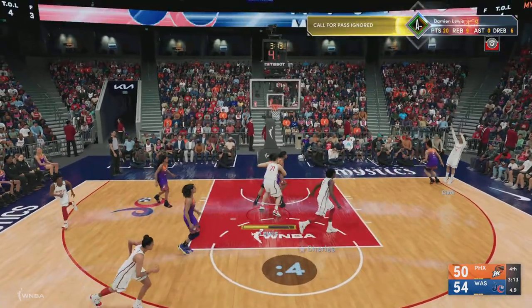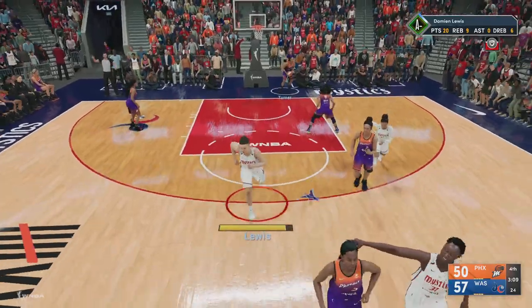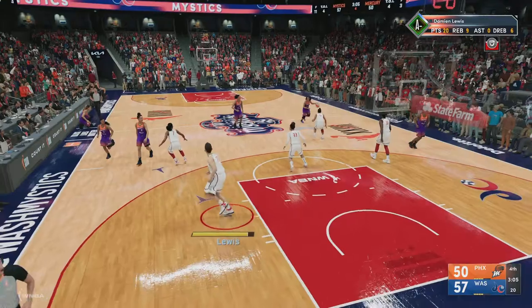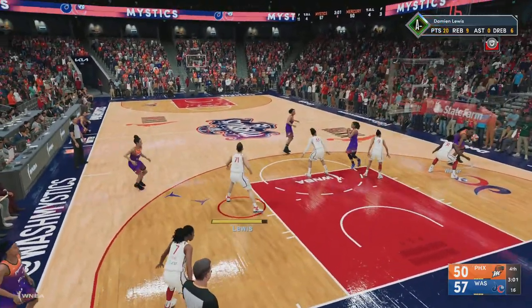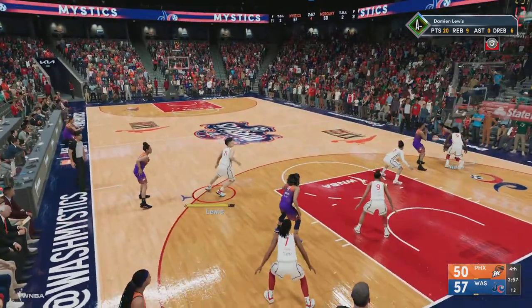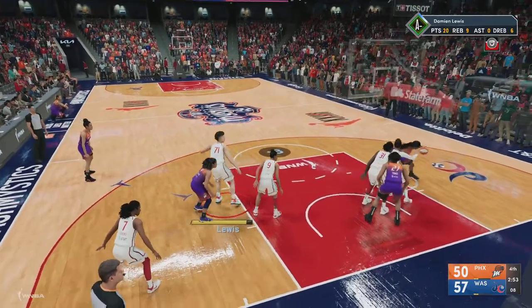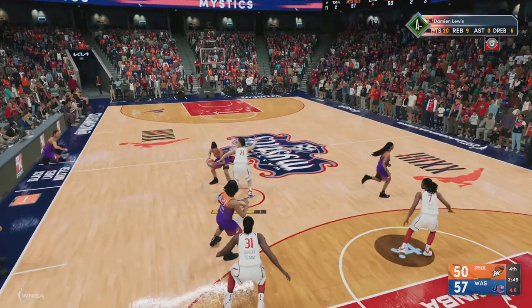Fires from deep, and the Mystics hit again from deep. We've really seen them step up their three-point shooting in the second half. I mean, they're just letting it fly out there. Well, they're playing with confidence, and I like that. Sometimes you see teams get conservative once they've got a lead, but they're playing free. And it's working. Now here's Walker. Pass to Nurse. Five to shoot.